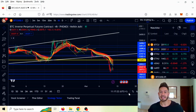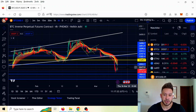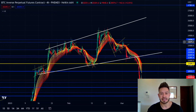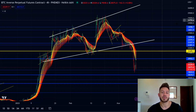My name is Andy and today we're going to talk about what we can expect to happen next for Bitcoin and Ethereum. So as of right now, let me show you what happened until now. We've been trading in this ascending channel or wedge, and this is usually a bearish chart pattern, and this pattern is more likely to break to the downside.